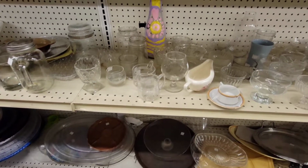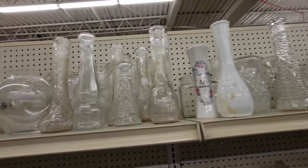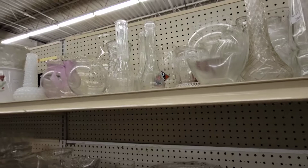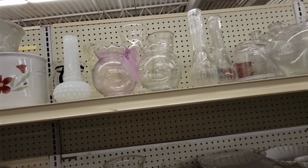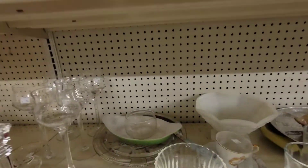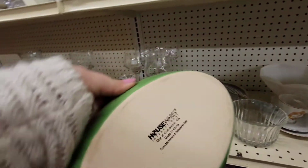There sure is a lot here to look at. Just a mixture of so many things. Look at all those vases up on the top shelf. There's a milk glass vase. Those always stick out to me. I should just start a collection of them for myself.